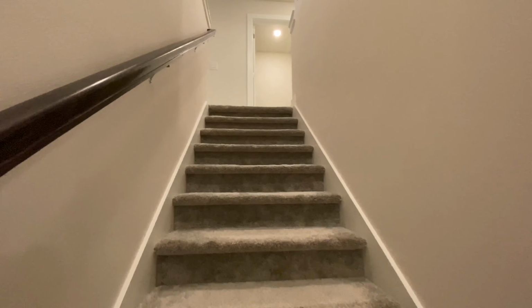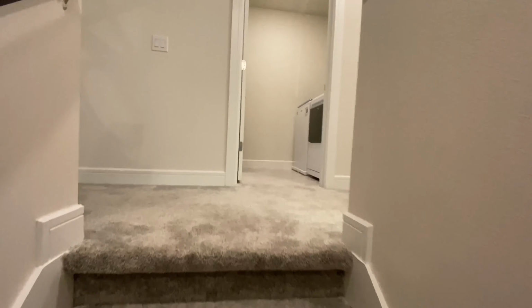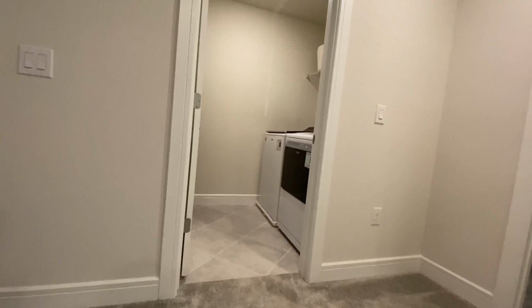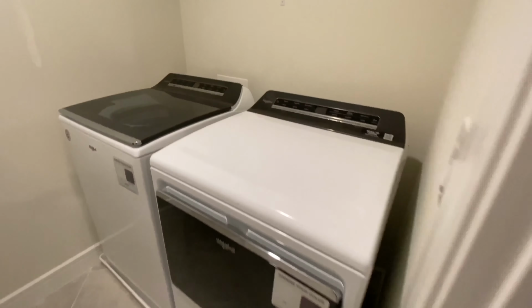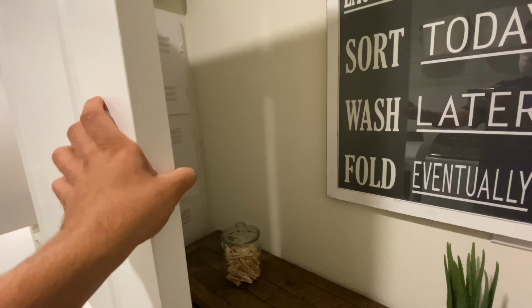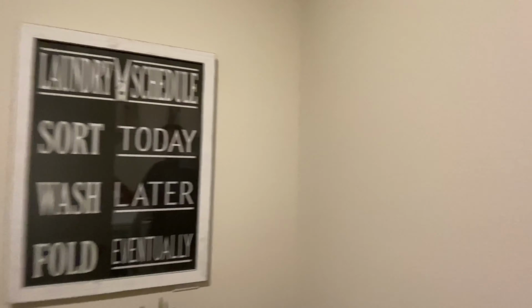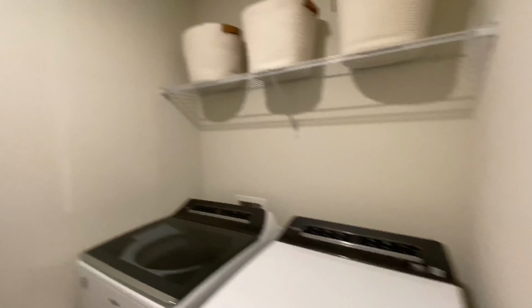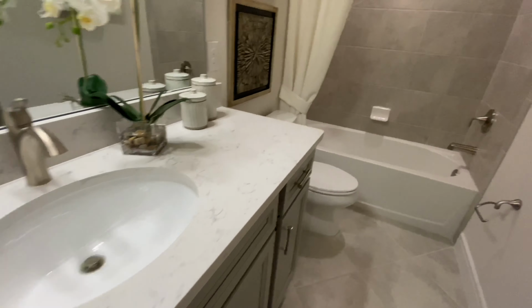Wow, look at these stairs. Skinny. Those are skinny, steep stairs. Here, you got your laundry room straight ahead. Right when you walk up. So cute. Look at this whole area. I really like that. Really adorable. Look at that. Laundry schedule. So cute. Got a bathroom right there. They could have got done with a double sink there. It's long enough.